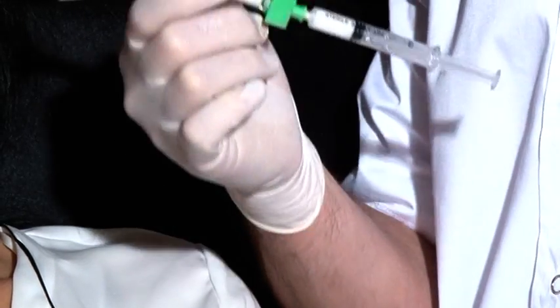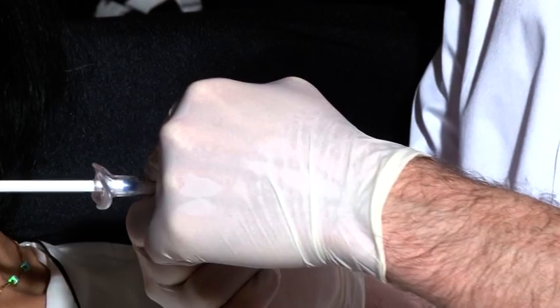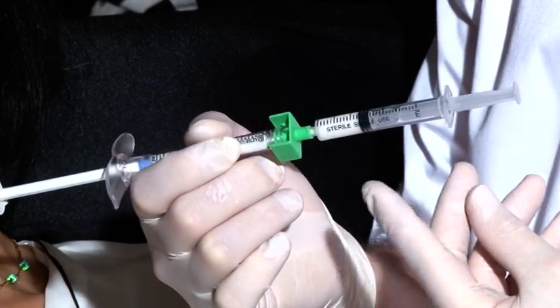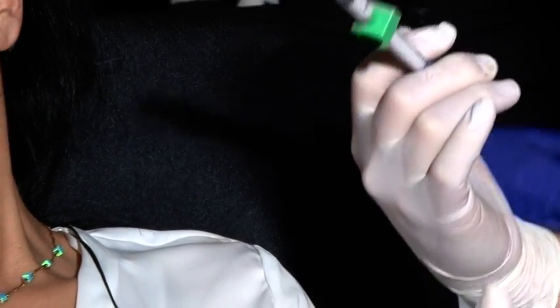On the Radiesse Plus syringe, they remove the stop. So if you want to mix saline or lidocaine through Radiesse Plus, remember, there is no stop. So if you mix, you might lose your product. It happened to me, so I want you to prevent getting that problem. Okay, this is 50-50 dilution.